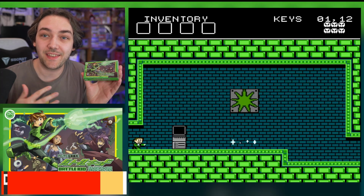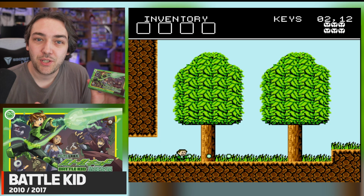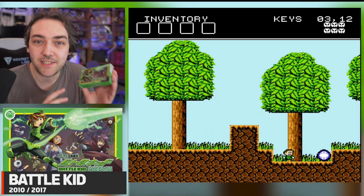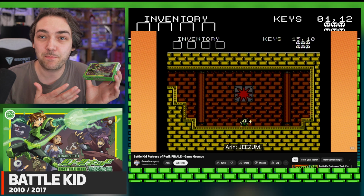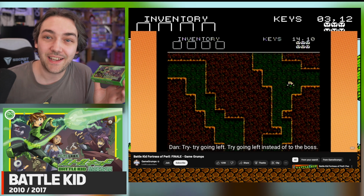Next is a game for the Famicom that came out in 2018. It's called Battle Kid and the Fortress of Peril, and there's a lot of interesting backstory with this one. So although this version came out in 2018, the original version of the game dates all the way back to 2010, and that original NES version became popular a few years later when the channel Game Grumps did a Let's Play, and because of the infuriating nature of this game, that Let's Play went viral, and it has some amazing clips.